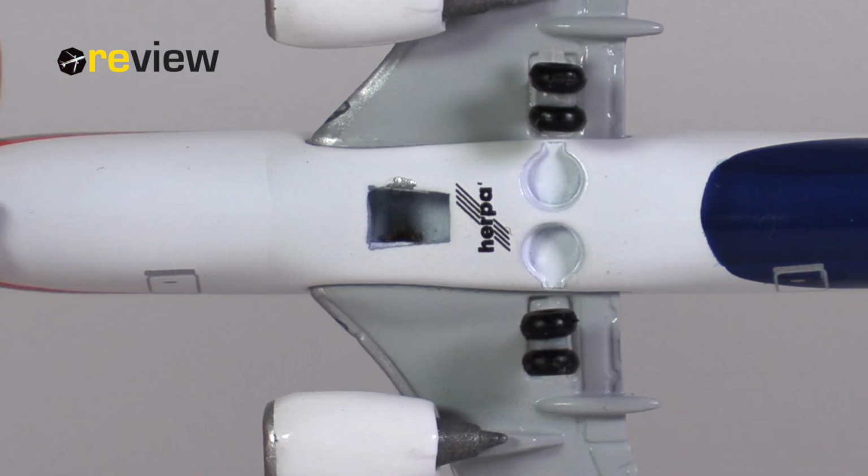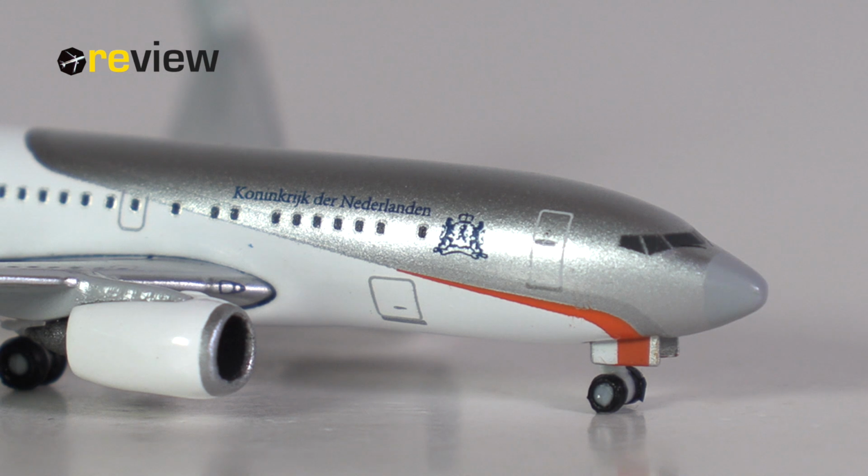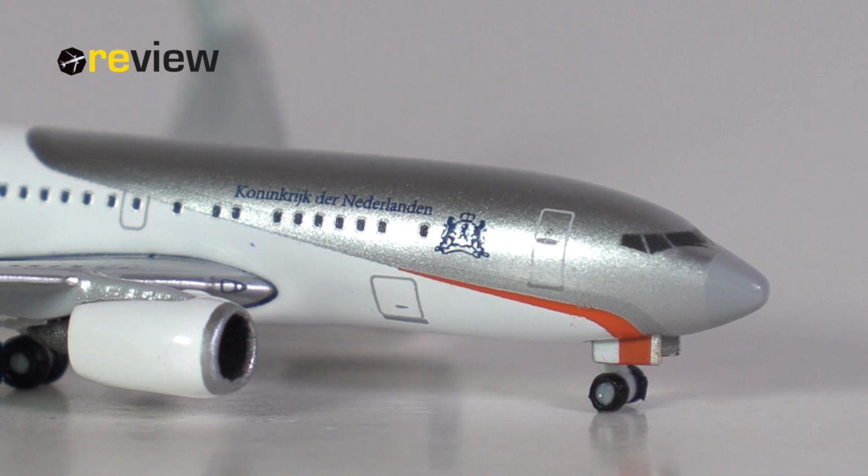Oh dear, it doesn't sound like the users of the aircraft in real life are that keen on this detail. Anyway, last but not least, we also have the doors to the cargo compartments printed on here in the backside of the aircraft and here at the front of the aircraft.